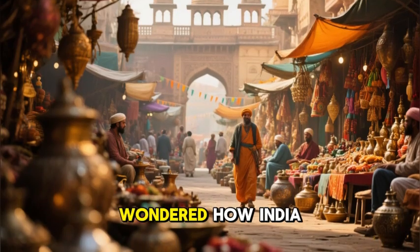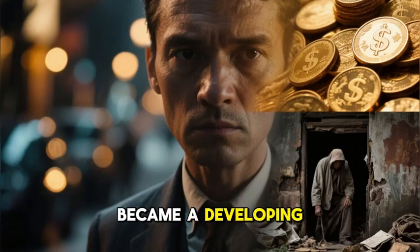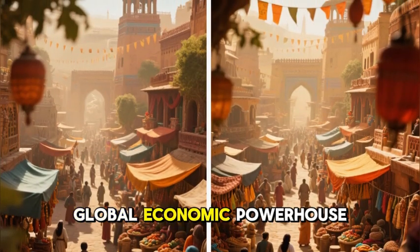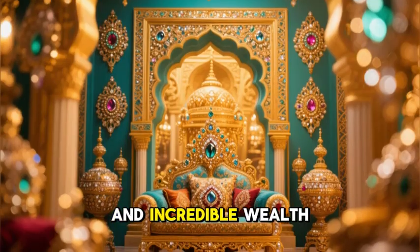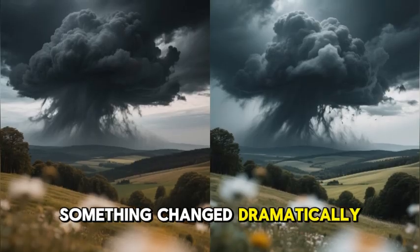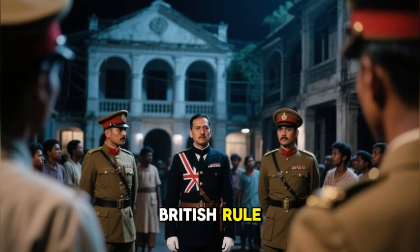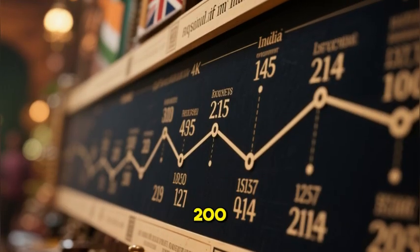Have you ever wondered how India, once one of the world's wealthiest nations, became a developing country? For centuries, India was a global economic powerhouse, renowned for its textiles, spices, and incredible wealth. But in the 18th century, something changed dramatically. The arrival of the British East India Company, and later, direct British rule, marked the beginning of a systematic economic plunder that would last for nearly 200 years.